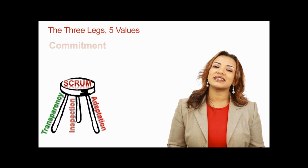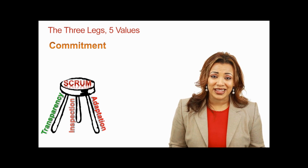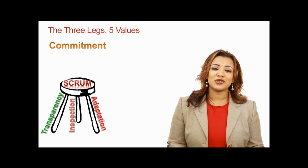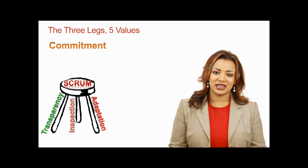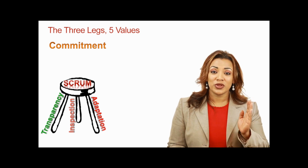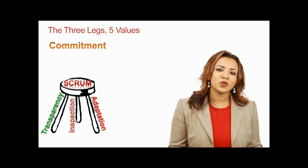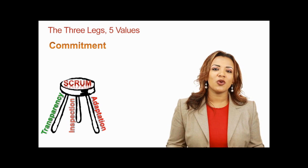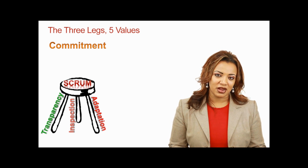The first value is commitment. Commitment means that it's going to be hard for you to get anything done if you don't have anyone committed to it. So the team members commit themselves to the work that they want to get done, as opposed to being told, well, here's the task and here's when I want you to get it done by. They say, you know what, here's what I think I need to do, and here's when I commit to getting it done. So the team self-commits to the work that needs to be accomplished.